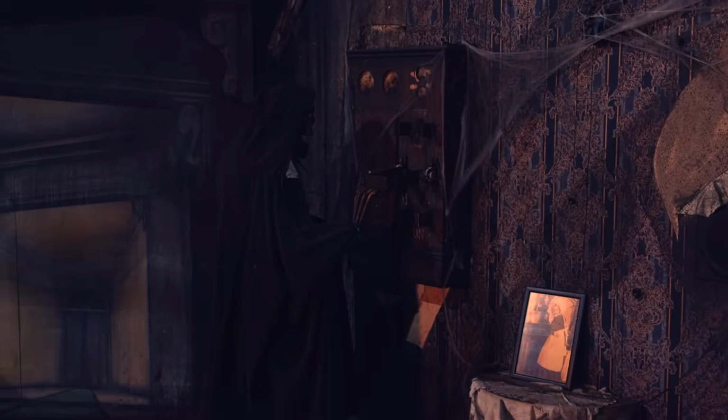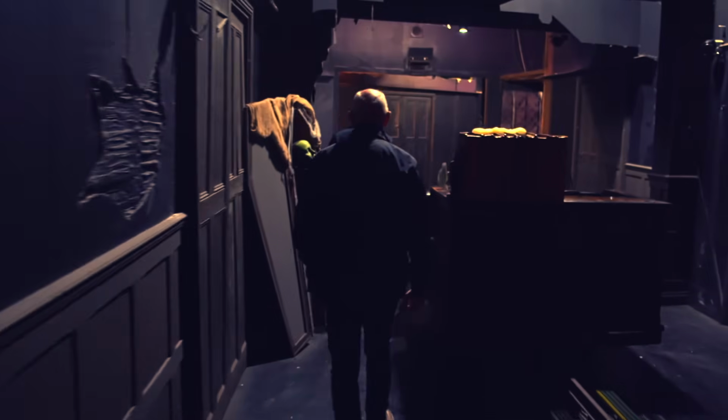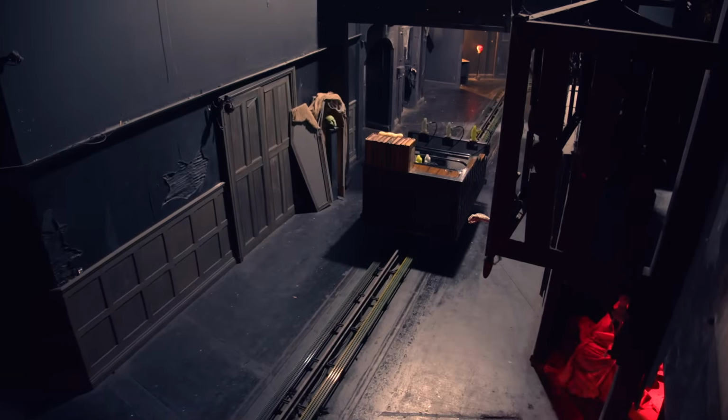Though Keith Sparks had since left to start a new studio, his team were brought back to replace the Ghost Corridor with a new scene for the ride's second season. A lot of that scenery's now been removed, but you can still make out parts of the flat set.